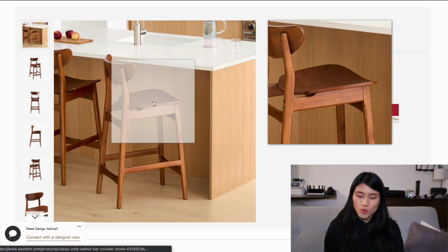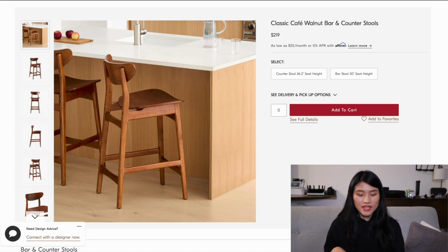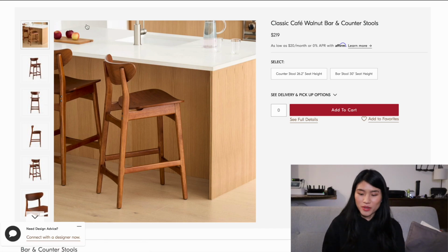So the first one we have is from West Elm. I find that West Elm is kind of hit or miss. I think it's fine because I really like having that one part where you can rest your foot on there if it's a really high bar stool.